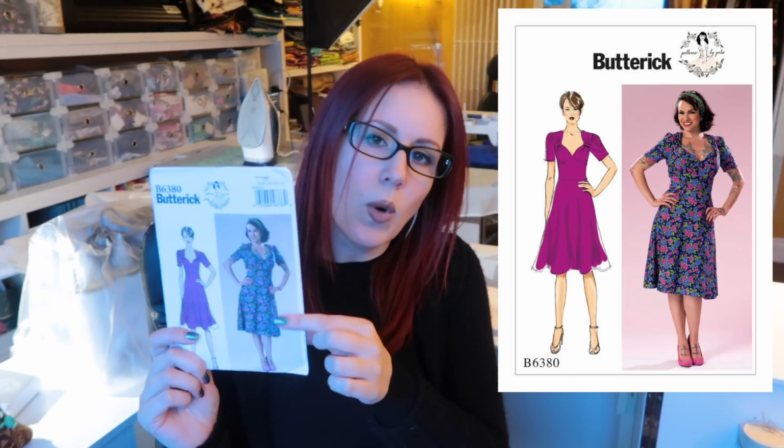It doesn't say anything about the size of the skirt. It doesn't look quite full enough for me. I love the bodice on it. I think it's awesome. And now we're into my Butterick retro collection.